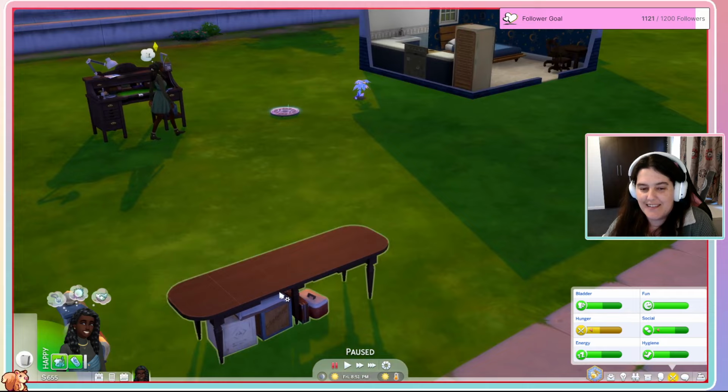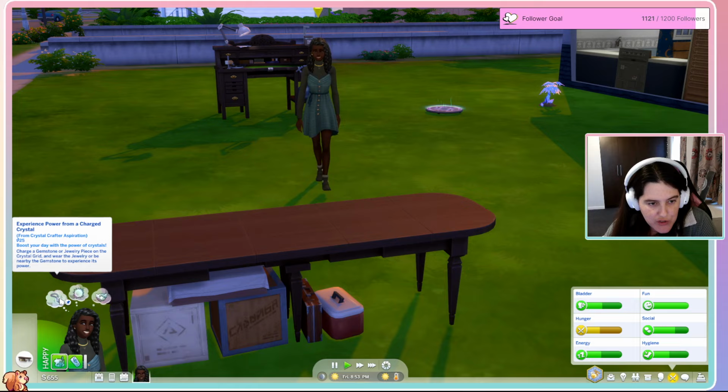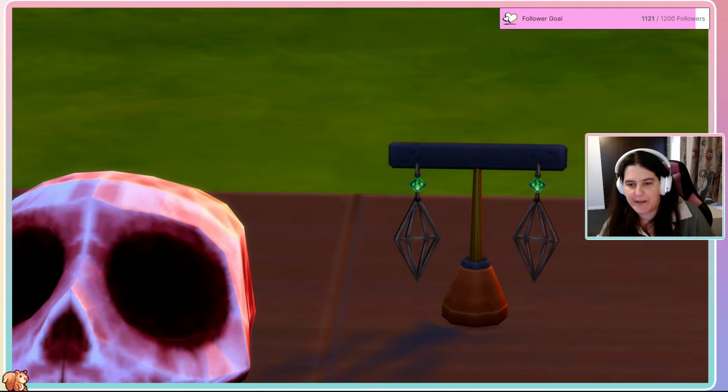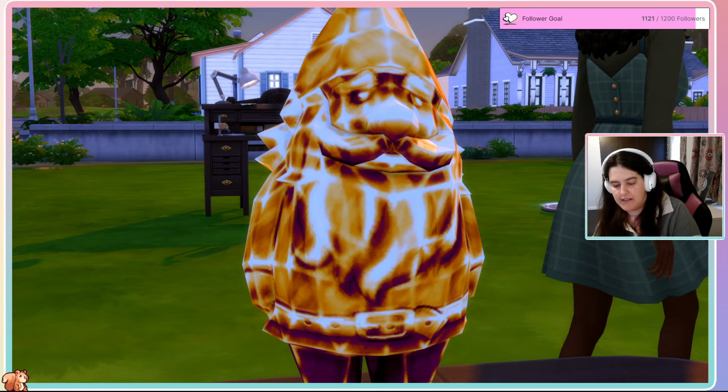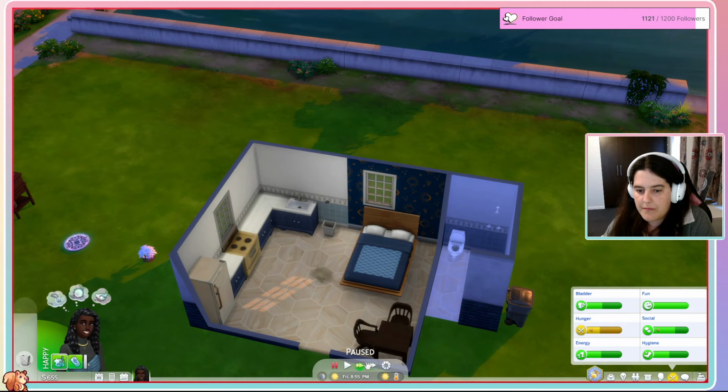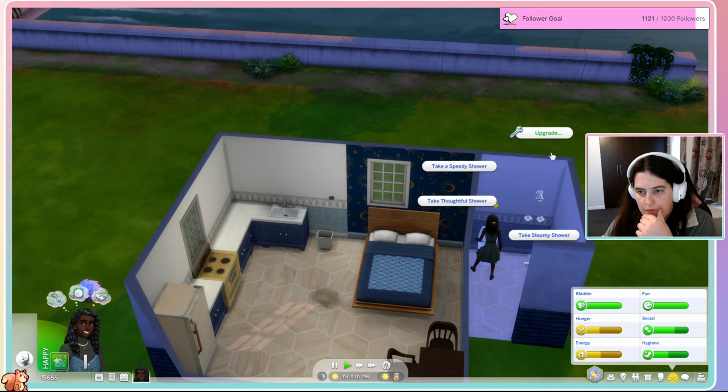Nice. Let's come and stock the table. Let's get that gnome out on display. She wants to experience power from a charged crystal. Well, not yet. So we got our little skull. We got our beautiful earrings. I like them. They're nice. And then we've got Froggy. And then we got the Beastie Boy. He's so cute. He's gorgeous. He is, isn't he? He's beautiful. Cool. Let's go sort our needs out. And then we'll do a sales table.